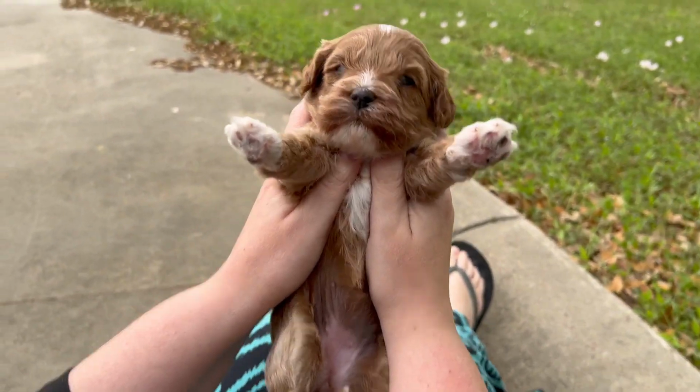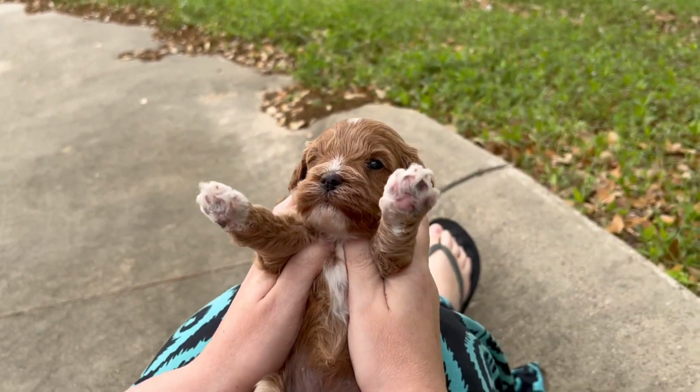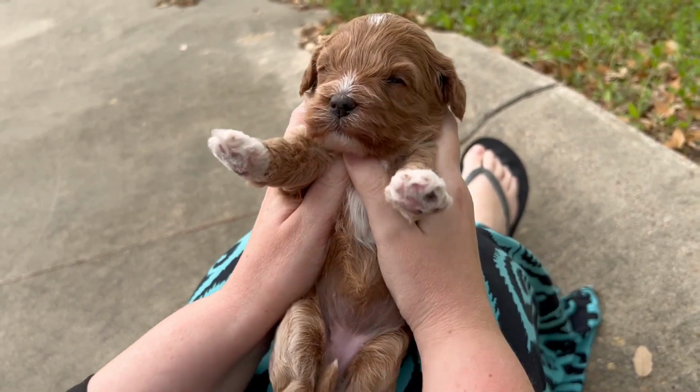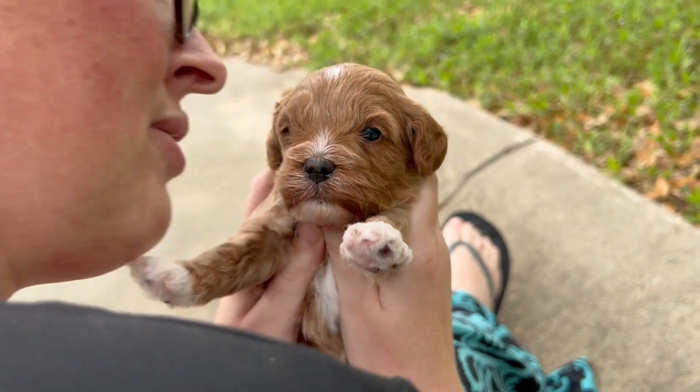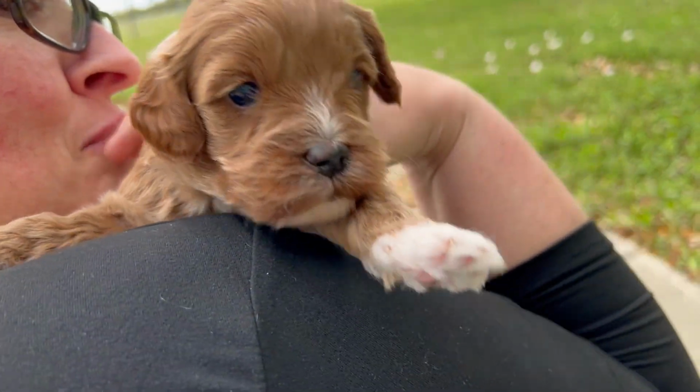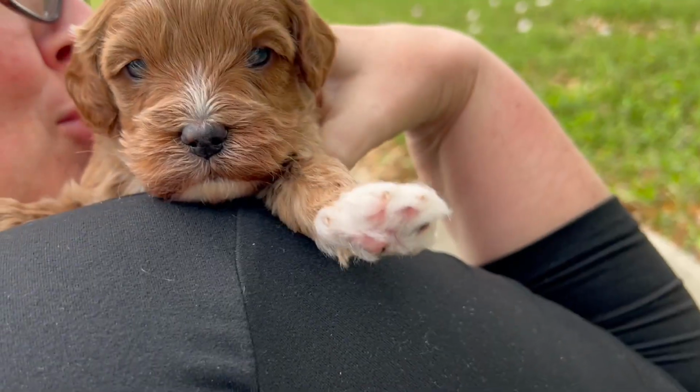Puppy pedicure number two. Gonna go quick this time because it's a little chilly outside and they're just so little. They really shouldn't be out in weather that's under like 75 degrees, and it's around there today. So, quick pedicure, proof that it is impossible to keep your hands off of puppies even when you're filming.